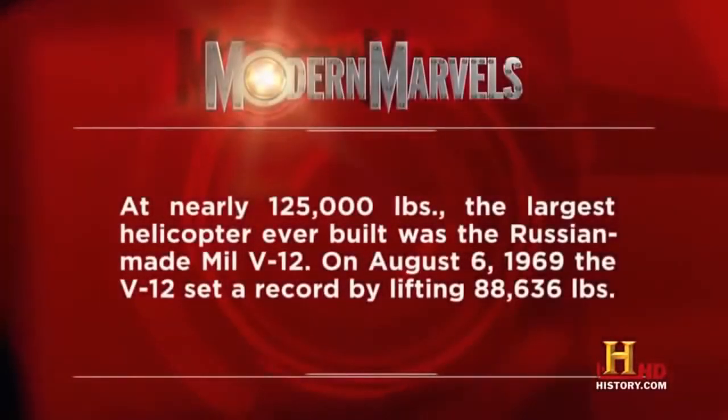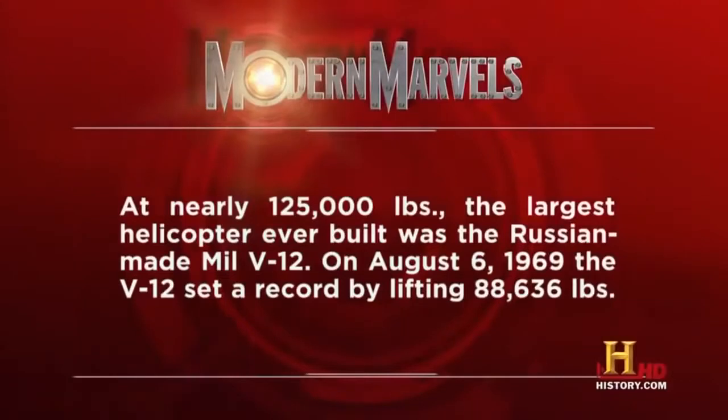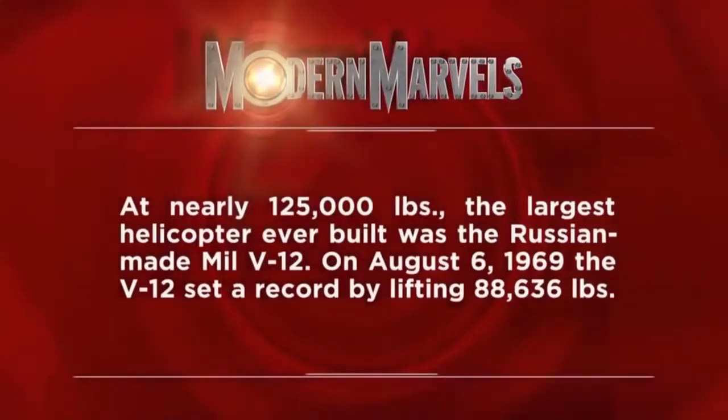At nearly 125,000 pounds, the largest helicopter ever built was the Russian-made Mil V-12. On August 6, 1969, the V-12 set a record by lifting 88,636 pounds. Helicopters will return on Modern Marvels.